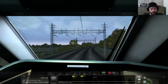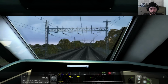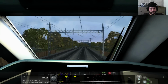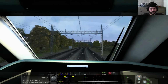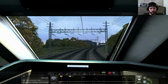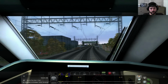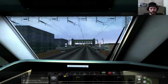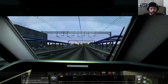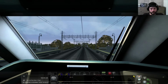Going back down to 50 here. And then straight back up to 70. Again, that's the only reason I'm not using cruise control right now. And just under 5 miles to go to Penn Station main. Again, this entire route has some beautiful scenery throughout. As you get towards New York City too, there's quite a bit more buildings on both sides. Alright, straight back up to 70.